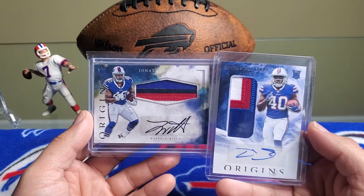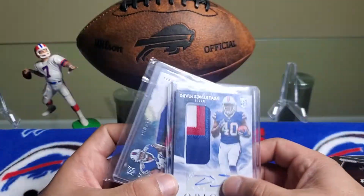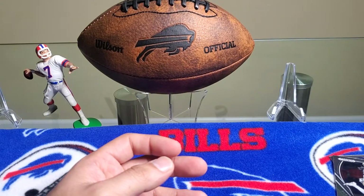So I'm definitely going to try to bid on some different players. I used to like Sammy Watkins. I'm bidding on one right now. So let's see if I can win a Sammy Watkins to share with the channel.